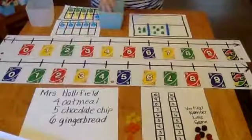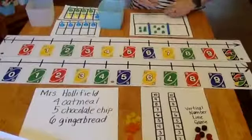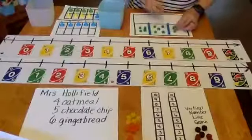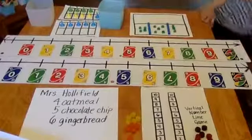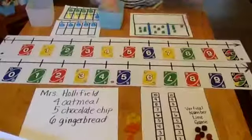Come on, do it with me. Run, run, as fast as you can. You can't catch me, I'm the gingerbread man. I bet I can too. Just kidding. Miss Street can't right now.